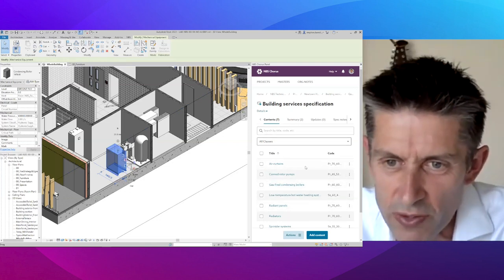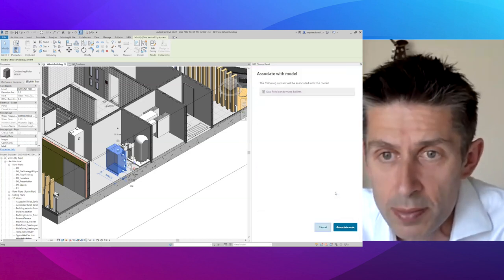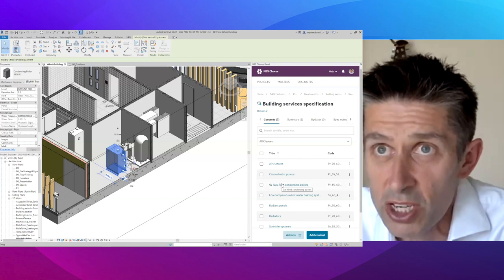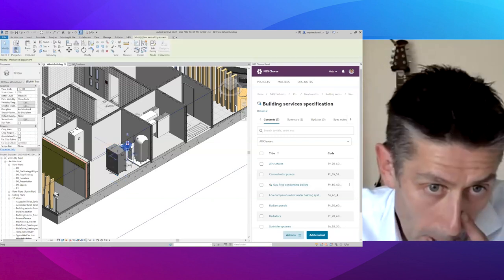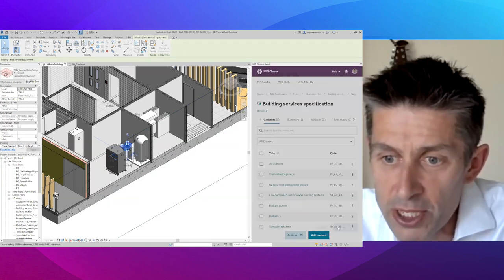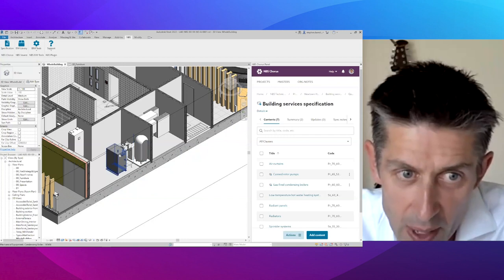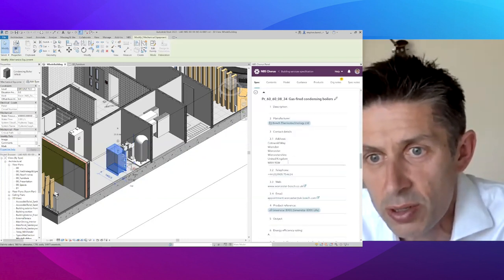You might want to use the search filter function, but I just click the three dots again and click associate with model. And that's created a link between that type of boiler and the specification clause, which covers the type as well. And let's just do the same on the pump. And the first thing that does is it's added GUIDs as well as the visible classification codes. So when I click on that boiler next time, you see the boiler in the specification.